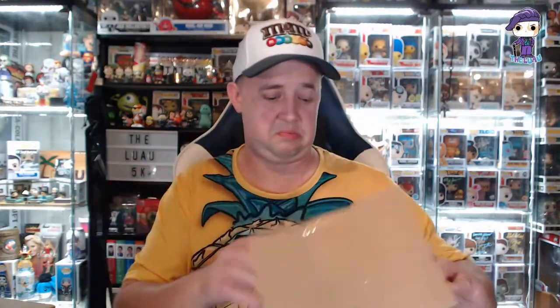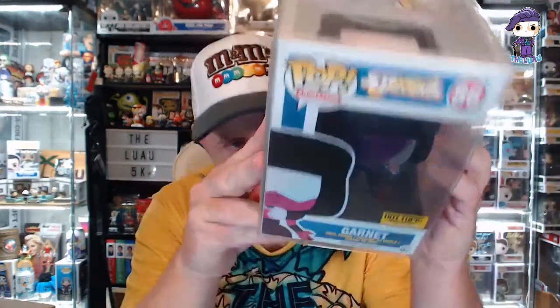Mine is, what is this? Steven Universe Garnet. Glow-in-the-dark Hot Topic exclusive. I got nothing on this. I don't know. I got nothing. Let's see. And this one is going to come in at 28 for me. 28 bucks. All right. Could Quick tie this up at 1-1? I don't know. I'm thinking he's got a good shot here. Got a good shot. But you never know. You never know what Curtis is going to put in these boxes.